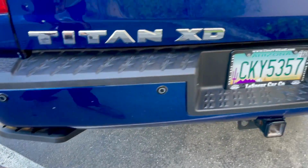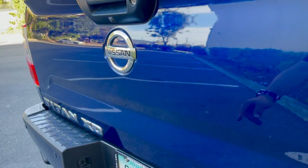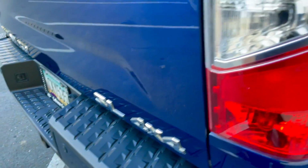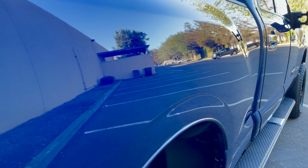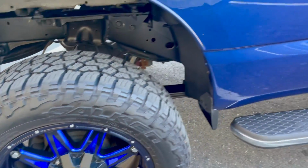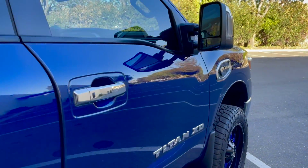Hops down. Hitch. Backup camera. Connection for your trailer. 4x4 obviously. This is the SL version. Beautiful condition all over it. Again, look at that. It's like a blue mirror. Just crazy nice. Beautiful everywhere. This color is just so beautiful.